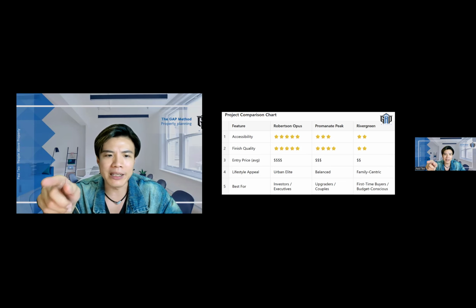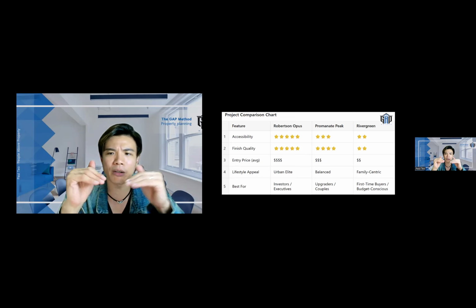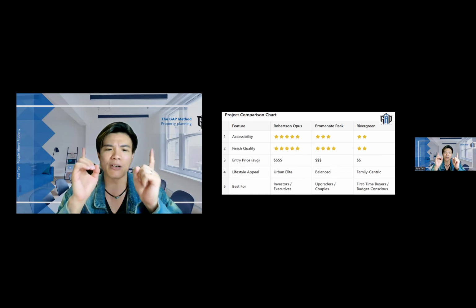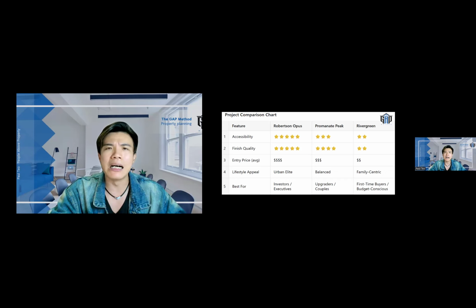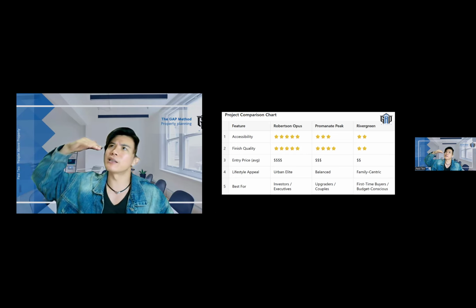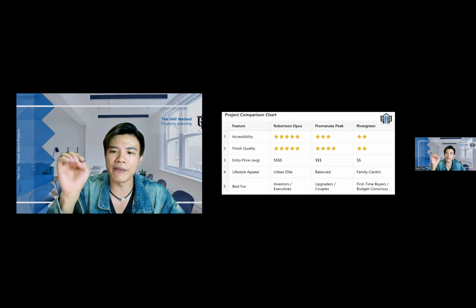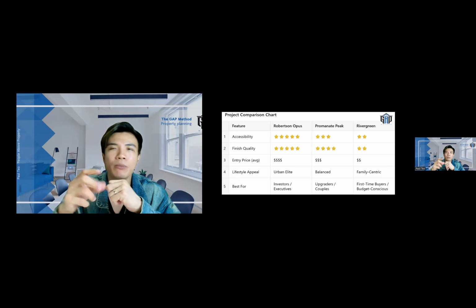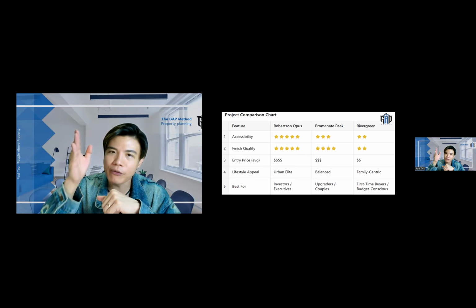Of course, if you look at Promenade Peak and Robert, both of them have rather good finishing. Not saying that Rivergreen is not good, because their strategy is based on family-centric lifestyle appeal. Robert is more urban, elite, for the premium buyers. Promenade is for those who want the aspiring lifestyle, high-floor living, whereas Rivergreen, as mentioned, is family-centric, especially for first-time buyers. Those who do not want to overspend, maybe can even consider buying a 3 or 4 bedder in the city area. Rivergreen might be the one for you.